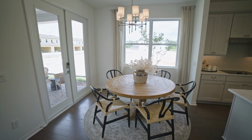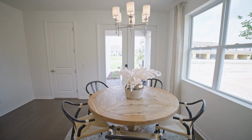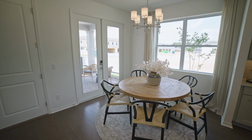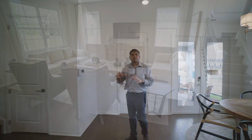So this does have a covered patio area, which is actually inclusive, and I like that you have this nice big window bringing in a good amount of light. And then you have the pavers at the back. I'm going to take you there in just a moment, but let me go ahead and show you this side, which is your family great room.